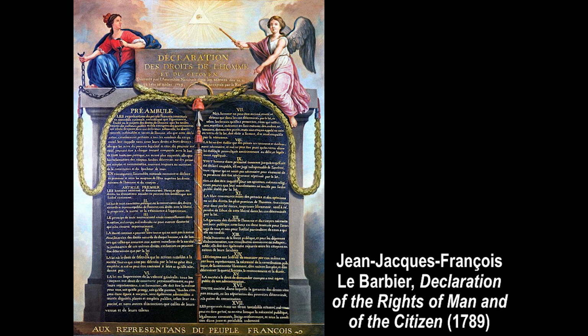And so Jean-Jacques François Le Barbier, who's ironically the official painter for Louis XVI, was called to rise to this occasion. And this is what he created just weeks after it was passed. Now, this is another work of art that I show to my students and say, all right, this artist had 1,000 decisions to make about how he was going to create this. Let's look at the symbolism, let's look at the technique and how it's set up, and why was it done like that? What is it communicating to us?